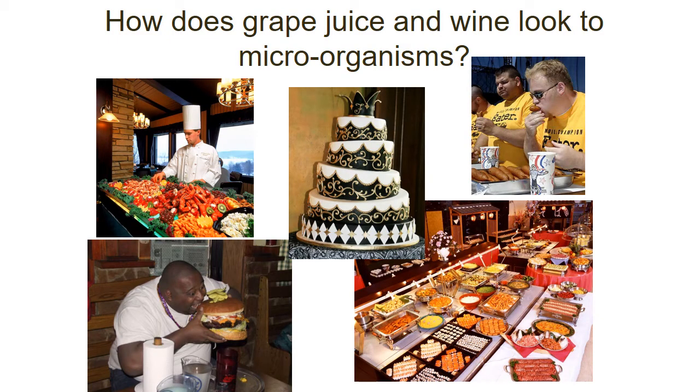So let's talk about what grape juice looks like. This is what we work with, and it is a fabulous food source. If you were a yeast, this is going to make you a really happy place. Think about what is in grape juice. We've got sugar, we've got amino acids, we've got all kinds of wonderful things, and all sorts of microbes want it. You like grape juice, they like grape juice. So it's basically an all-you-can-eat buffet.